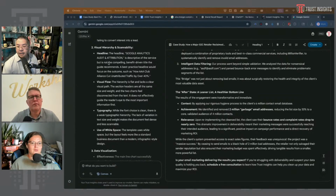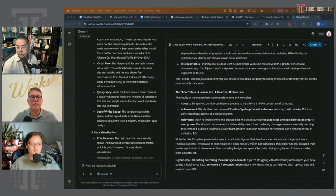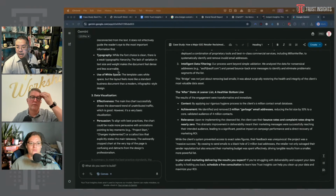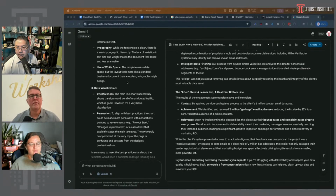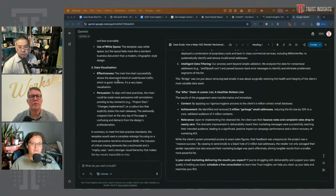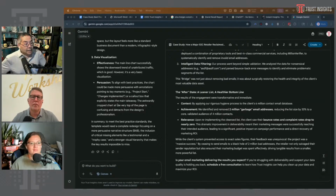Visual hierarchy: the headline is there, but it needs more pizzazz. Visual flow: the hierarchy is flat and lacks a clear visual path. Typography is okay, but has a poor hierarchy and a bland use of white space. Data visualization: it successfully shows it, but it's a basic visualization. So based on the general best practices, the Gemini version of this is not fond of it.